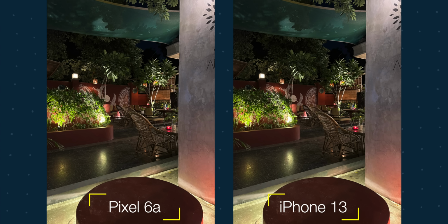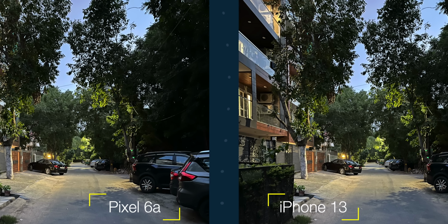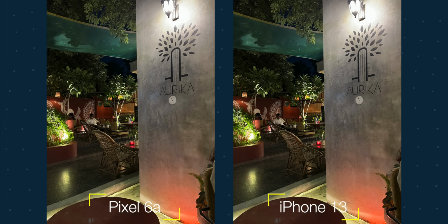But at night time, I saw iPhone going overboard with sharpening sometimes. So in one picture, you'll see iPhone is performing better. But in the next picture, you'll see that on the tree area, there is a different texture. It's just weird. It's showing that it's artificial. Pixel also produces a bit brighter image in the night shot. So if I just have to pick one phone, I am going to pick Pixel because the pictures coming out of it are social media ready.